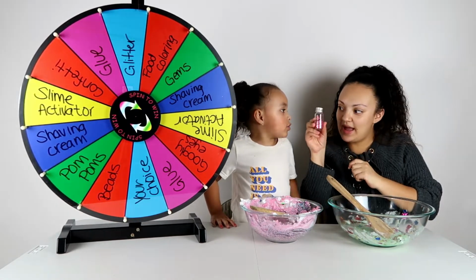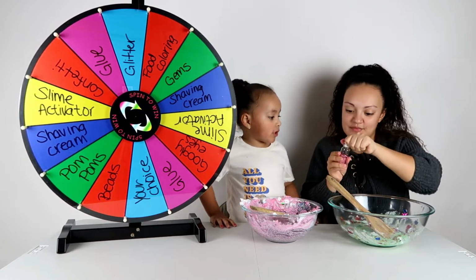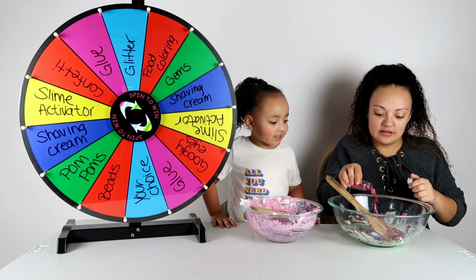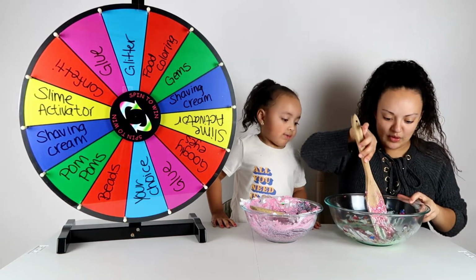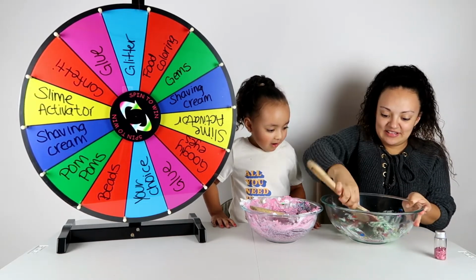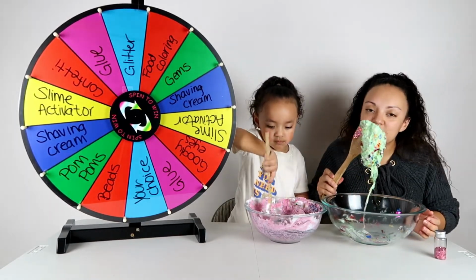Mommy, it's okay, you can use my color. I'm gonna use some pink glitter, because that's your favorite color. Yeah, it's fine. Don't put all of it. Put some glitter in there. Whoa, this is really sticky. Guys, this is so sticky.